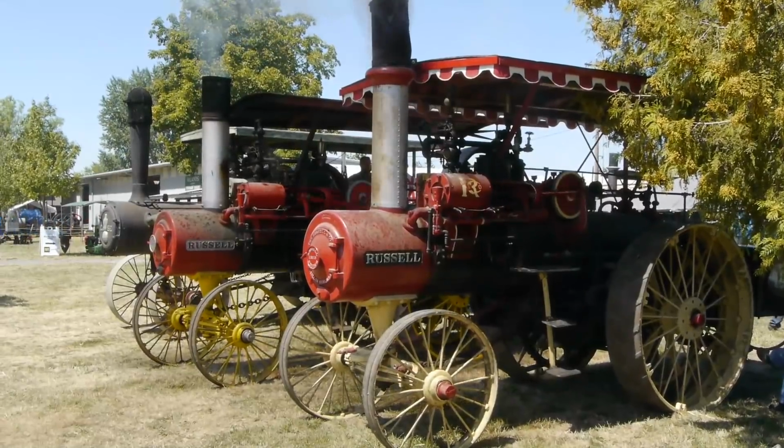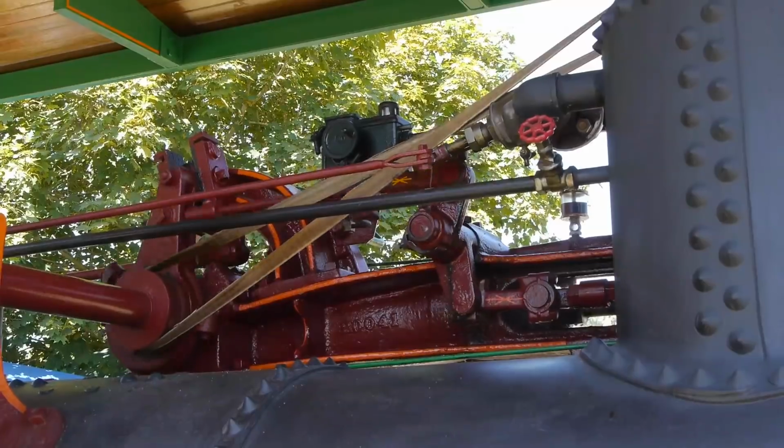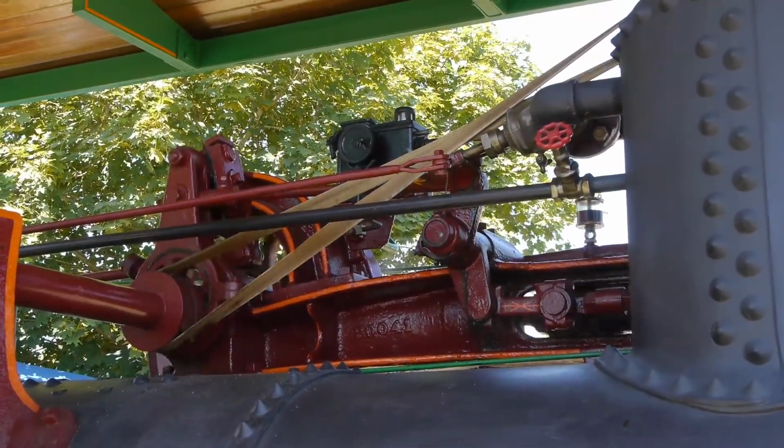So at the far end of the track, there's some little shops and stuff set up, and some of the steam tractors were down in this area too, so that was fun to see.